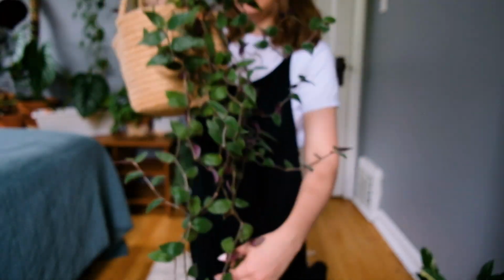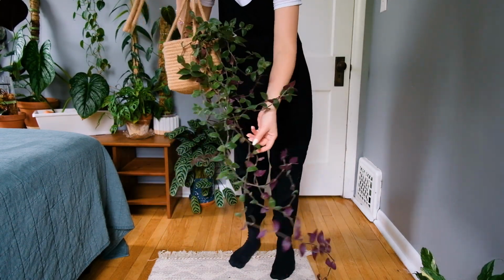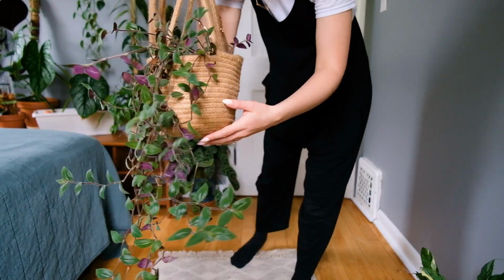Okay, we're back. All right, this is the last plant on my favorites list, and it is a trailing plant, so I'm trying to give you a better look of what it looks like.